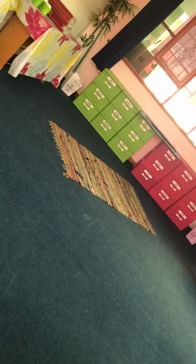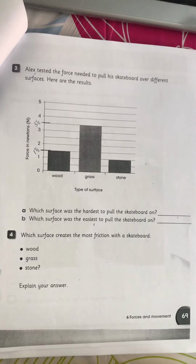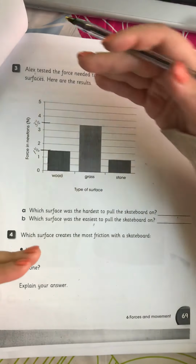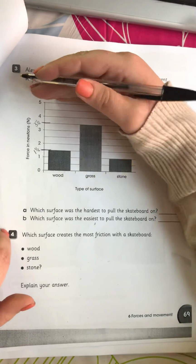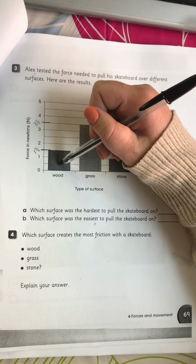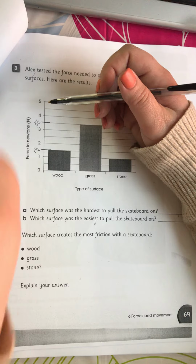When it's hard, like let's say a carpet, like that carpet, okay? That carpet would be hard to pull because the rubber and all of the little bumps on the carpet would work against each other and make more friction. And the more friction there is, the more force I have to pull my trolley with, and that means the higher the number of newtons, so it would probably go up to 5 newtons. So 5 newtons means I had to pull really hard because the force was a lot, and 1 newton means the force was not too bad. I could literally just easily pull my trolley.